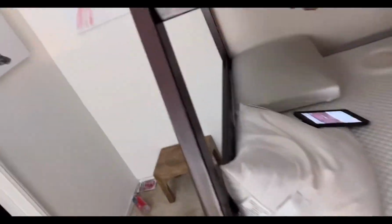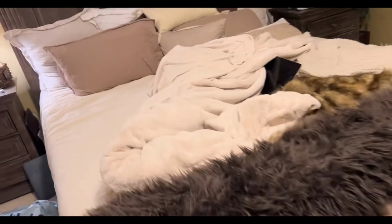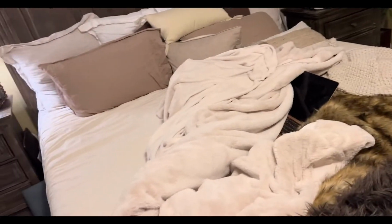I'm waiting for my other vacuum because there are crumbs in this rug, so I can really vacuum it out. The other vacuum don't go on that rug for some reason. My bed is not made up, but this is how the color is kind of going. Like a cream brown.